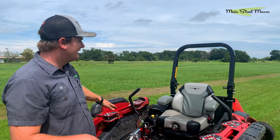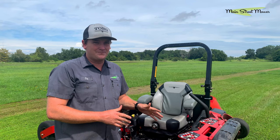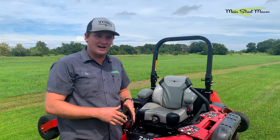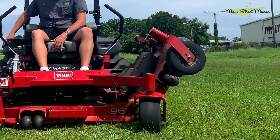These mowers can mow up to 12 acres an hour. Come on! That is really insane. If you have a lot of grass to cut and not a ton of obstacles, this mower can do it and do it quickly. Also, the decks do fold down. You push a button, they fold down, you see them drop into place.